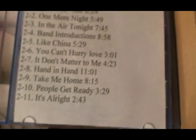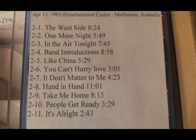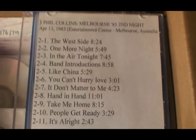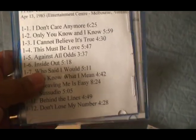Real good bootleg. It's a soundboard recording. And it's real good sound quality on this one. A real good show. And not too many No Jacket Required tour bootlegs out there from Phil. So this is like the best one. So I'm real glad I have a copy of it.